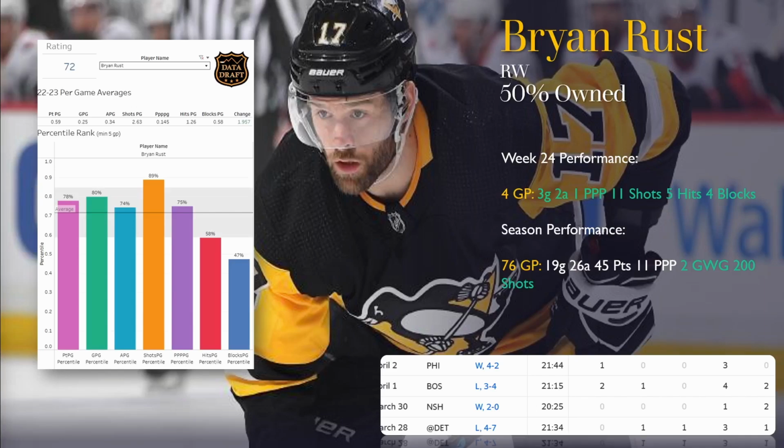It's been impossible for me to tell when he's going to go off, which is why I missed out on this production. Not that I could fit him in my lineup. I'm pretty right-wing heavy right now as it is. But you look at the shot volume, 3 shots, 4, 1, 3, getting a little bit of power play time as well. I believe he's PP2 right now.